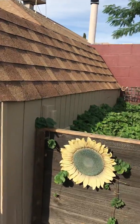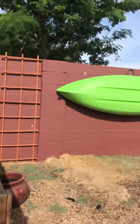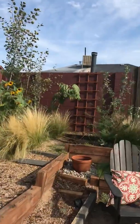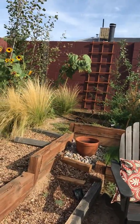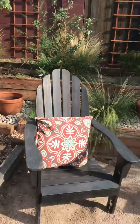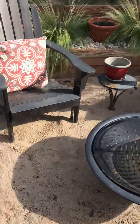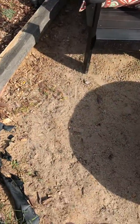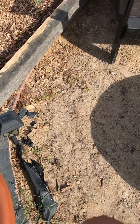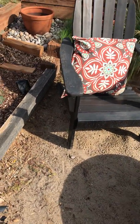And our strawberries are still very healthy, but I haven't moved them yet. I still have all that building of raised beds to do, so it's on the list. And this sandy area needs cleaned up, and I need to bring in fresh sand because the plastic started to come up, so it needs to be filled in some more.